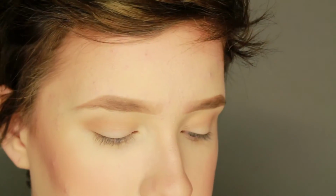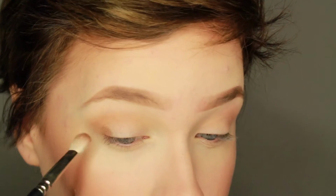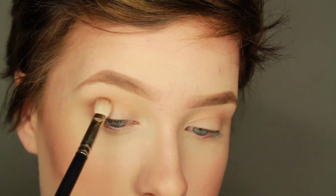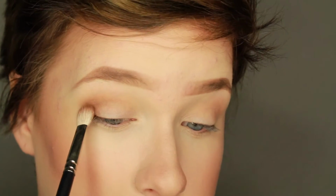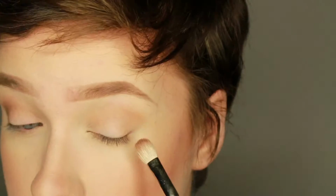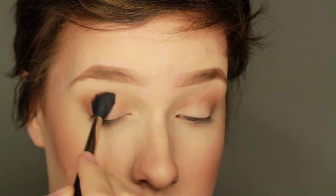Okay, I'm just going to go in with a darker brown, and I'm just going to be taking Mocha, which is from Geek. And I'm going to apply this on the outer corner and through the crease. I'm keeping this color lower than the Creme Brulee though, so I'm looking really far down and holding my brush very upright to push it into that bottom part of the crease. And then I'm just going to blend it out.